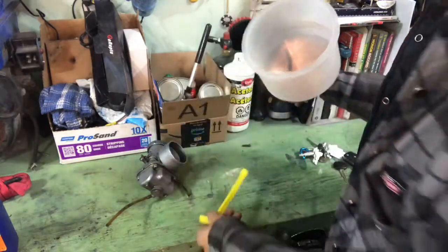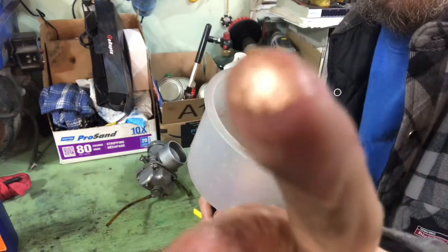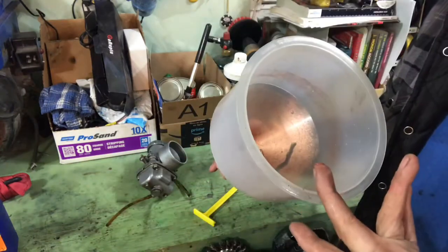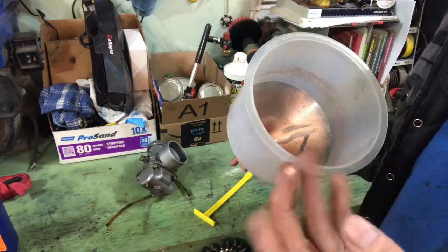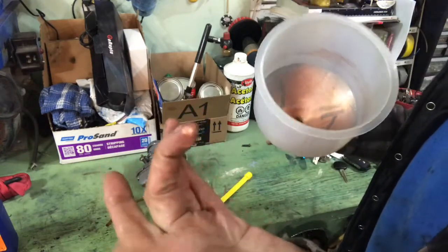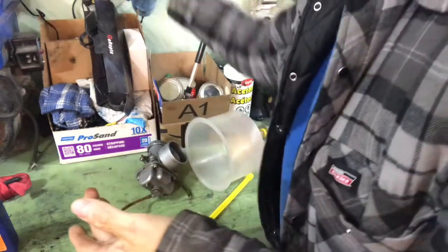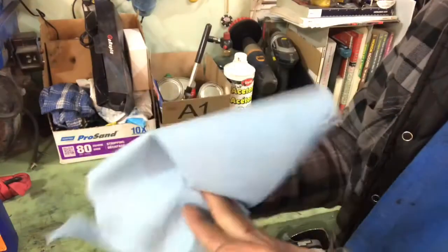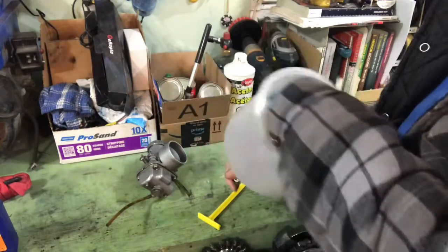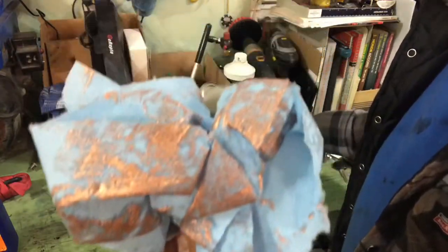Let's just take that out of the way. Run my finger around there. You see that? I don't exactly know what this is. It does have a slightly metallic odor to it, but it's definitely copper. It feels like gold, looks like gold paint on my finger, but it's not really slippery particularly. It's hard to describe. Let's take the rag in here and clean the funnel out. There you go. So that's what I dumped into my radiator.